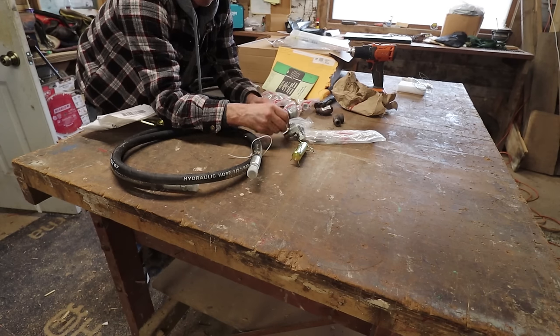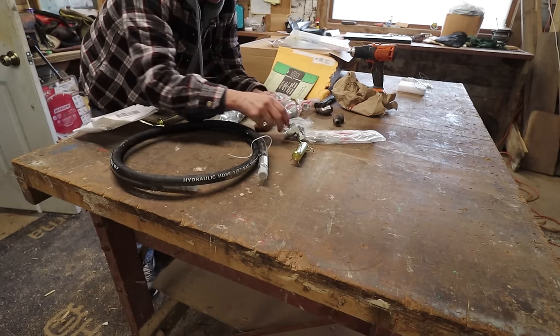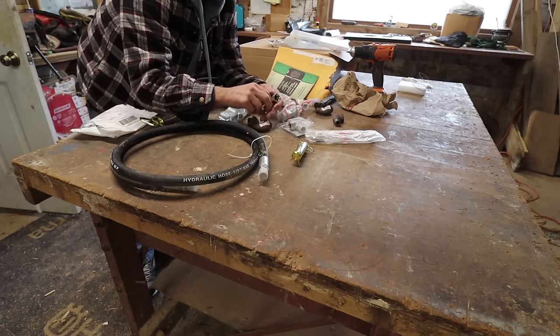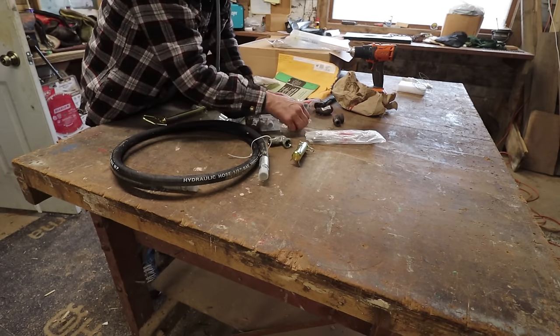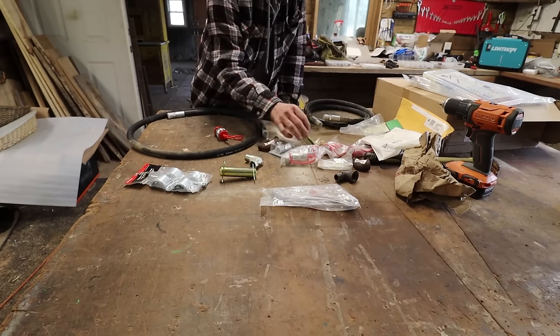But how do you screw everything in? You know how this one keeps spinning so it's easy. Everything else, you have to wrap the whole entire hose around and around. So I'm just going to look at this and figure out what I need. I look at all the stuff and I've got male and female ends.